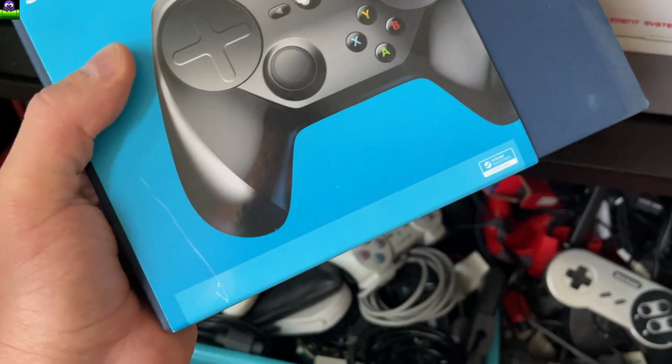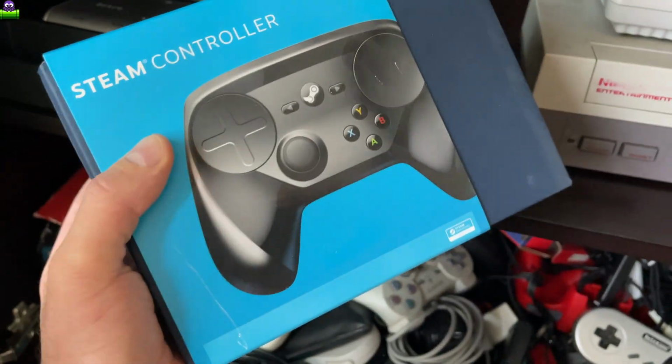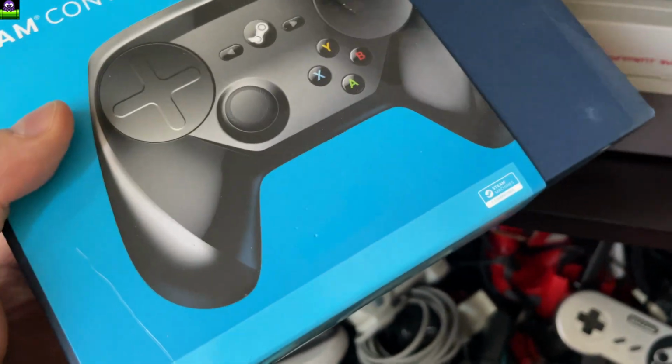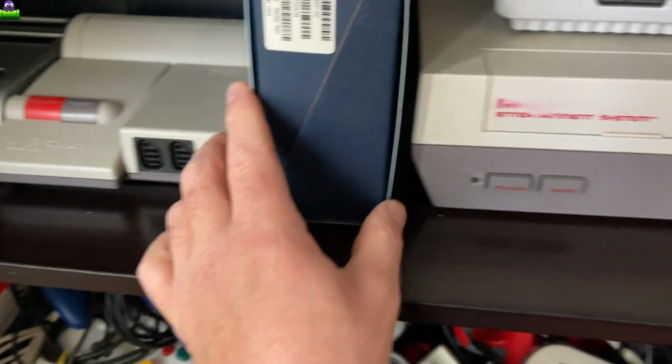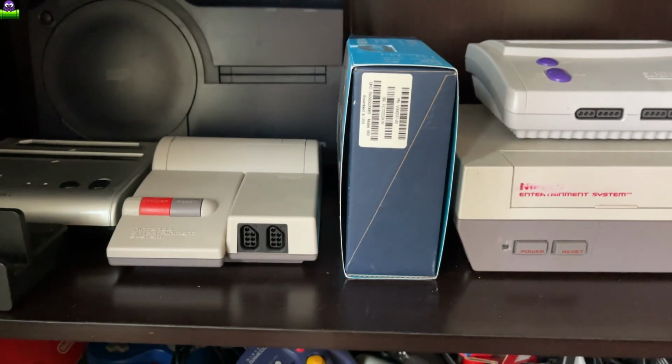It looks pretty cool. I'm not completely sold on the design, but it's kind of a cool thing. And I bought it just because, you know, whatever. I'd like to try this out soon. Maybe I'll do a video on it. Maybe I'll end up using it, but we'll see. Anyways, Steam controller made by Valve. I don't know if they still make them anymore. I haven't looked into that. So interesting thing here.